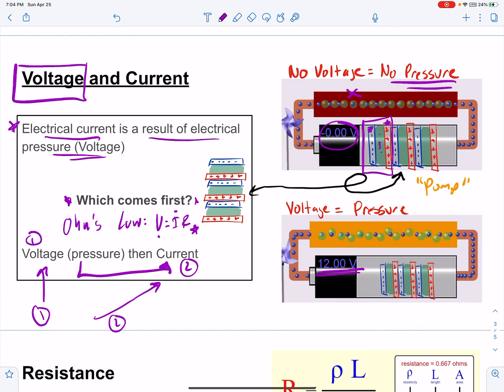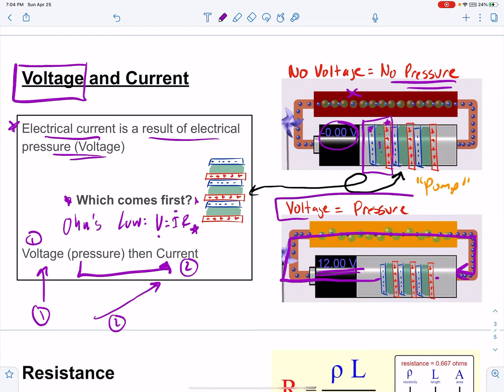Say you have a good battery, a 12-volt battery. It's got 12 volts of electrical pressure, and you connect our negative charge plate to our positive charge plate, one to the next. Then you are going to have electrons flow. If we have voltage, electrical pressure, then we're going to have electrical current as a result.